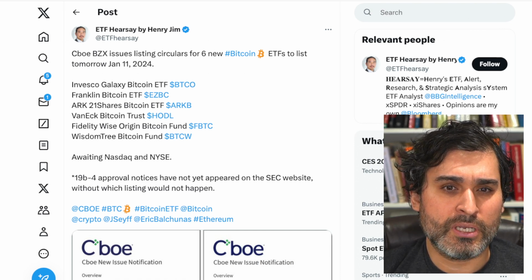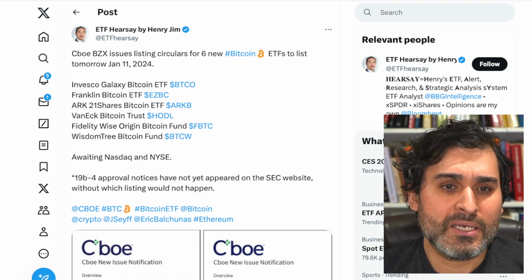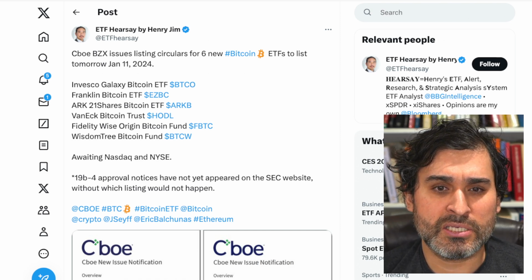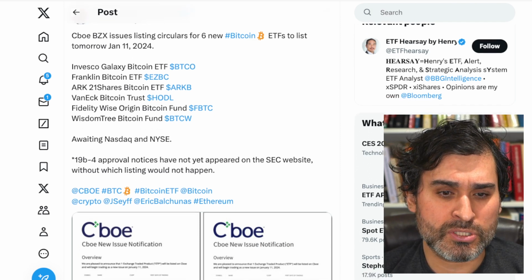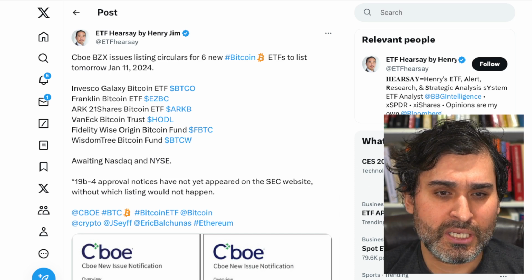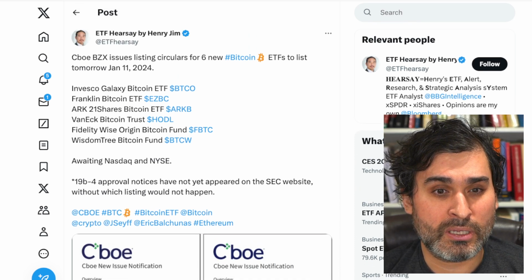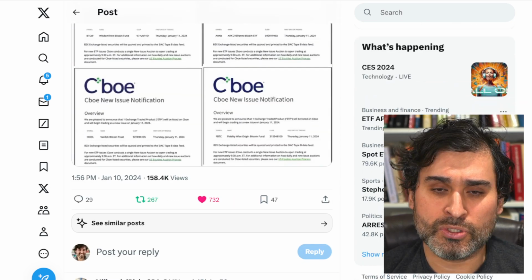And then here, Henry shared this tweet saying CBOE issues listing circulars for 6 new Bitcoin ETFs to list tomorrow, January 11th. This was as of a couple of hours ago. They said that these are Invesco, Franklin, ARK21 shares, VanEck, Fidelity, and Wisdom Tree. And there wasn't anything about the iShares, which is the BlackRock one, so that was interesting. But this came out a couple of hours ago.